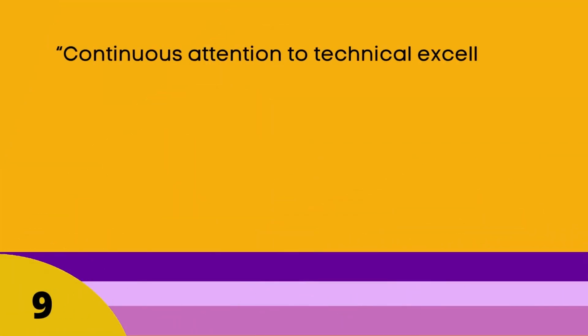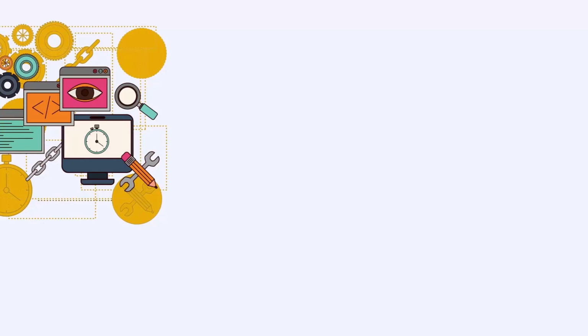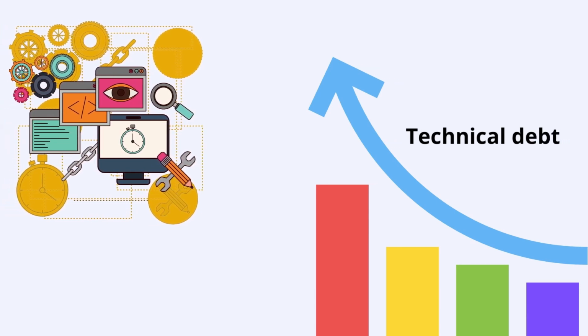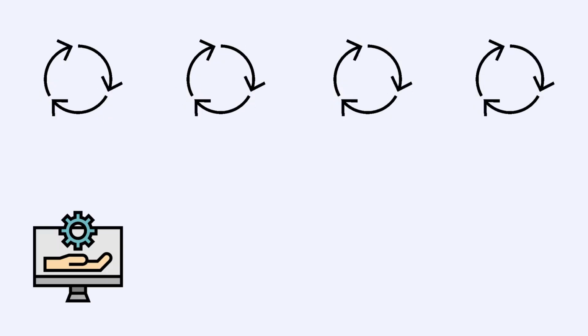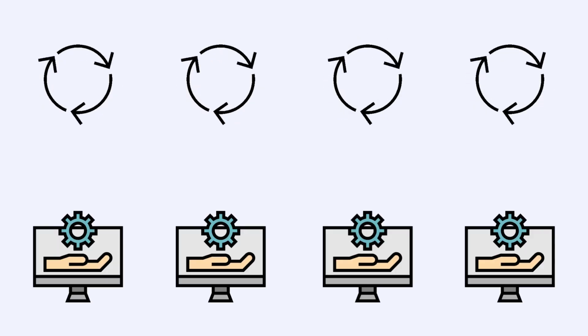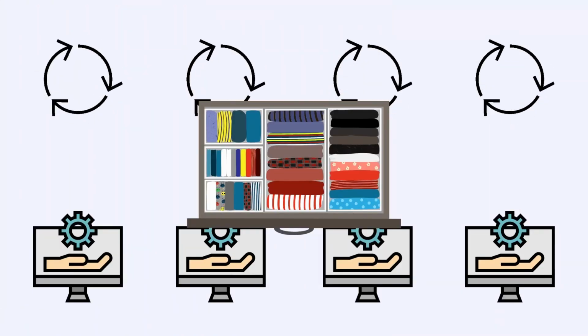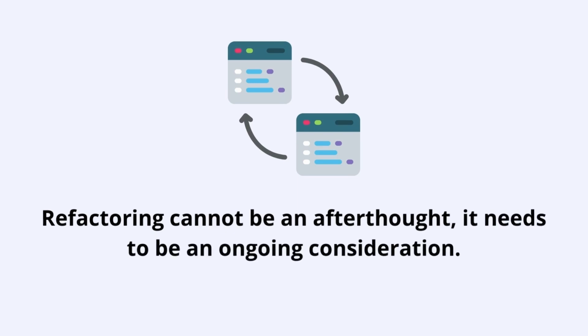Agile Principle 9. Continuous attention to technical excellence and good design enhances agility. Product managers often fail to grasp the technical debt implications of any new features or initiatives. While an agile way of thinking encourages shorter development cycles and frequent releases, it also stresses the importance of keeping things neat and tidy so they don't cause problems in the future. Refactoring cannot be an afterthought, it needs to be an ongoing consideration.